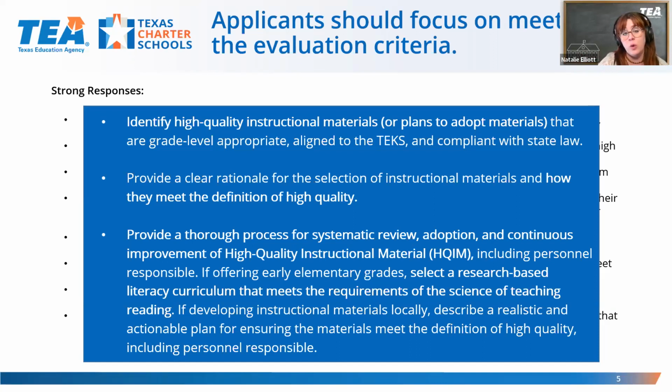If you are proposing to develop instructional materials locally, describe a realistic and actionable plan for ensuring the materials meet that definition of high quality, again, including the personnel responsible. So we know that there's a lot of moving parts to this. We want to highlight these as some areas to focus on for success in that section of the application. This is a critical piece of your school model.